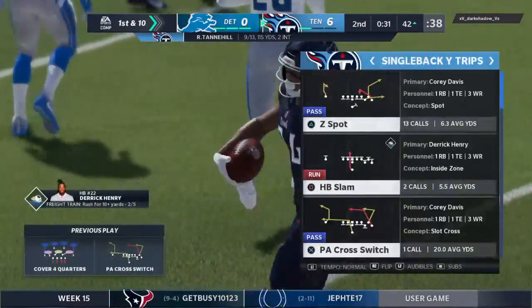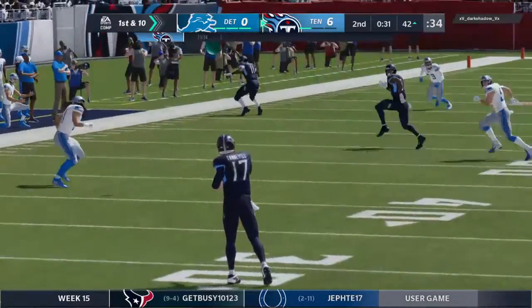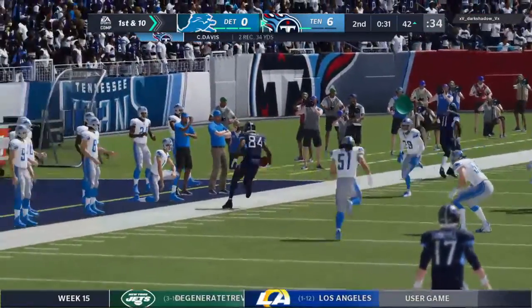And he'll be out of bounds just shy of the 40. Chewing up big yardage. Another nice gain there. This one goes for 20.